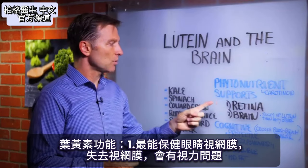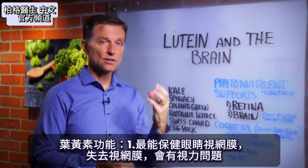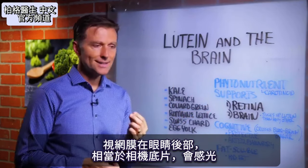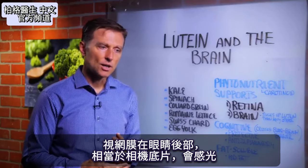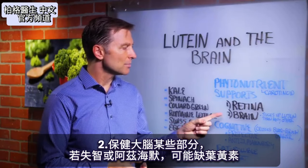Specifically with lutein, it supports the retina of the eye. So if you lose the retina, you're going to have problems with vision. And the retina is the back part of the eye, equivalent to film on a camera. Okay, so it's photosensitive. And then the brain.